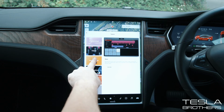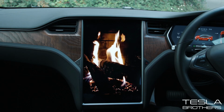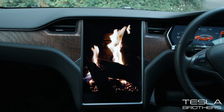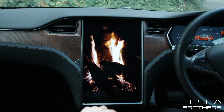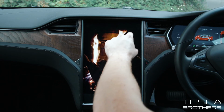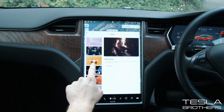You've got romance mode. Get cozy. The heaters come on in the car and you get a nice fire. Personally, I prefer the fire in the Model 3. This one's a bit bunchy to me. I wouldn't have my wood like that, but there you go. What can I say? Oh, if you tap the screen, romantic music comes on.